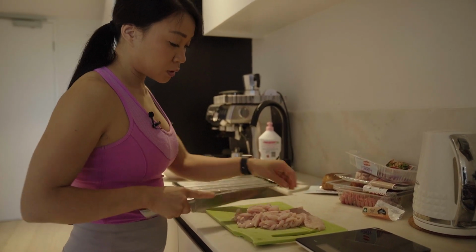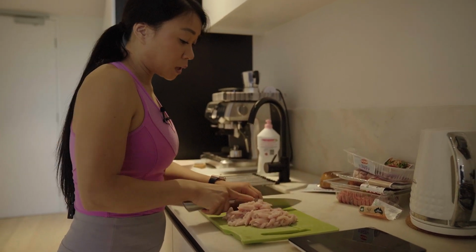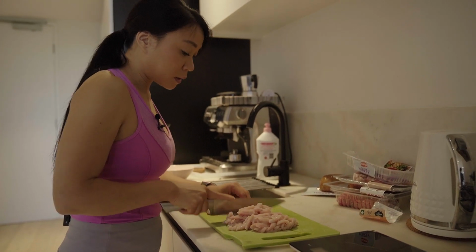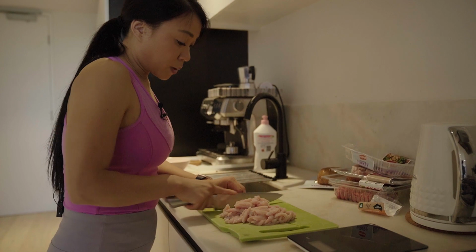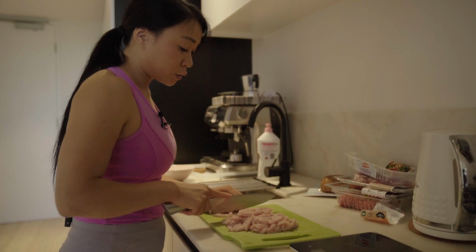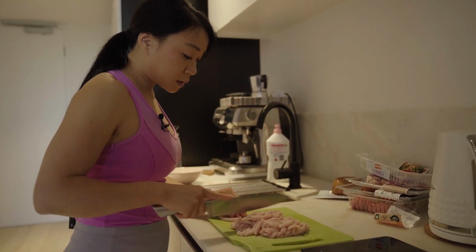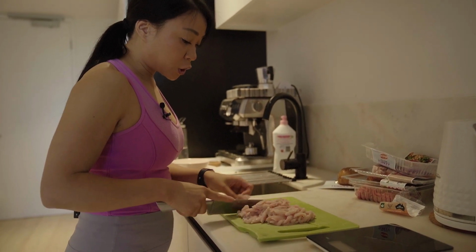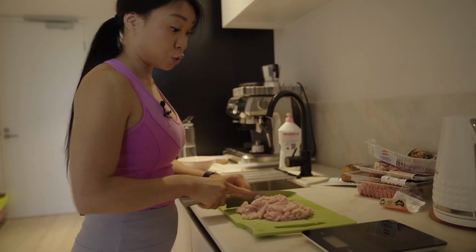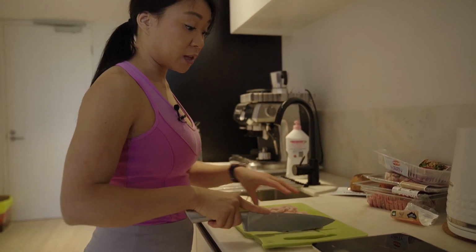Today is a weekend, so it's pretty chilled, but I like to meal prep because I do have quite a busy life where I'm an online fitness coach. So during the week, I really want to dedicate all of my time and energy so that I don't have to think about anything else but serve my clients, get my own session in as well. The last thing I want to do is to do this. I just get it all out of the way, and then that way I have less on my plate.